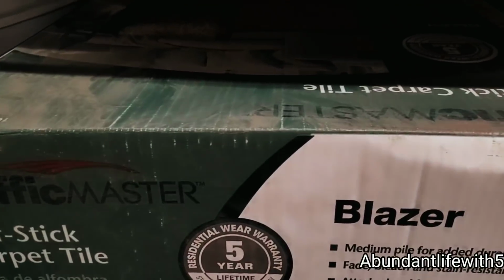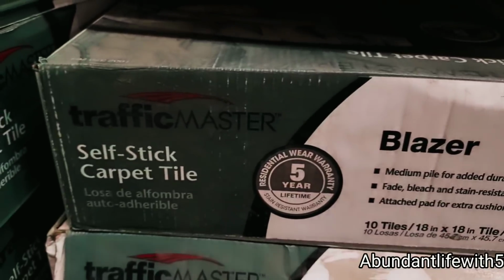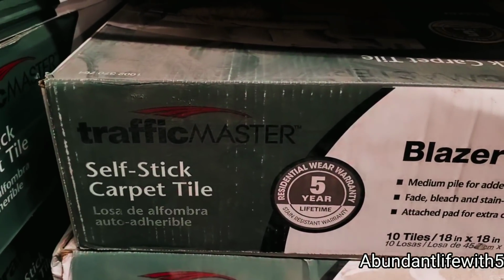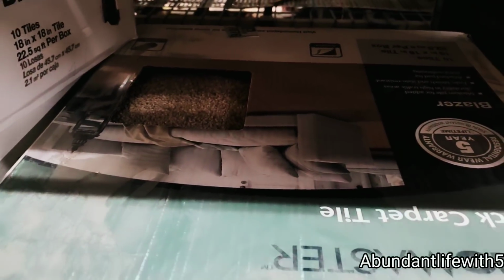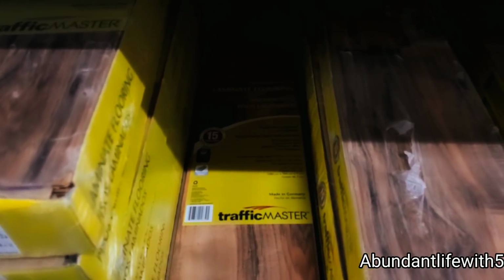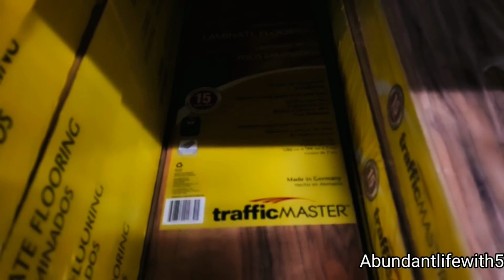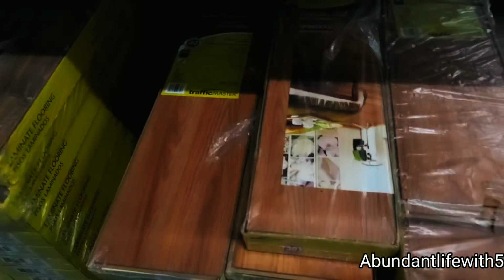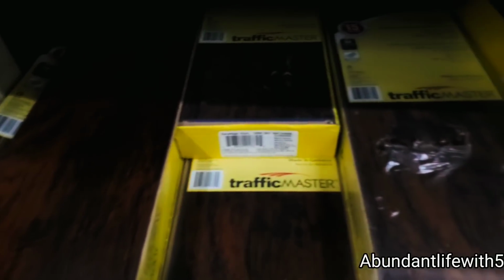It's the self-stick carpet tile, and there's only 10 that come in the pack, so I probably need maybe 30 or 40 of them because the bedroom's not that big. It lasts 5 years and has a warranty, so we'll check it out. Or we could probably use it for the RV when we remodel it. Also the laminate flooring that I think you stick down. Simple do-it-yourself installation, natural wood grain look and feel. Are these the sticky ones? I don't know guys how you do this one, but I like this flooring. These look really nice. When we get the RV, we can get stuff like this.